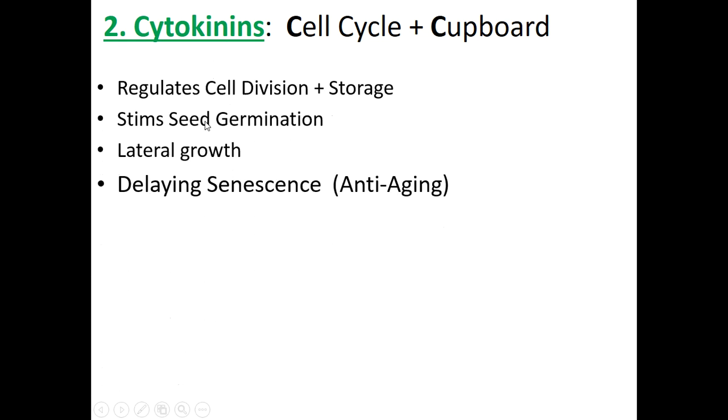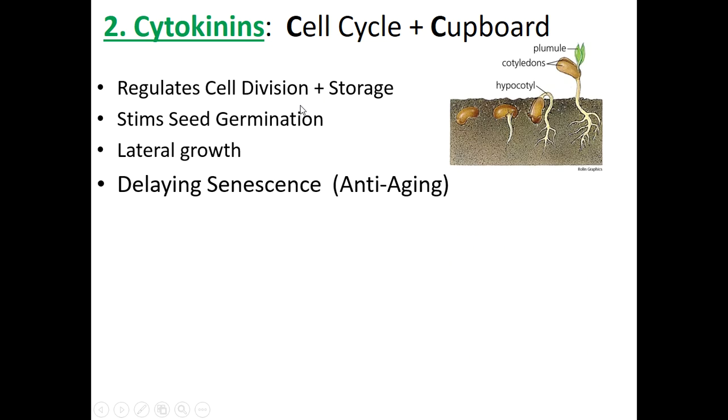Hey, it's green. Must be a thing that accelerates and stimulates growth. I think about cytokinins with their C. They're involved in the cell cycle and things you put in your cupboard, like fruit and nutrients, right? Also, you should recognize that cyto means cell. Kinins is like kinases. It's activators. They're cell activators. That's why this is involved in regulating the cell division and storage of things like starch in the seeds or sugars. It stimulates seed germination, so that's how it knows to grow out its root. If you get cytokinins, it'll do it faster.